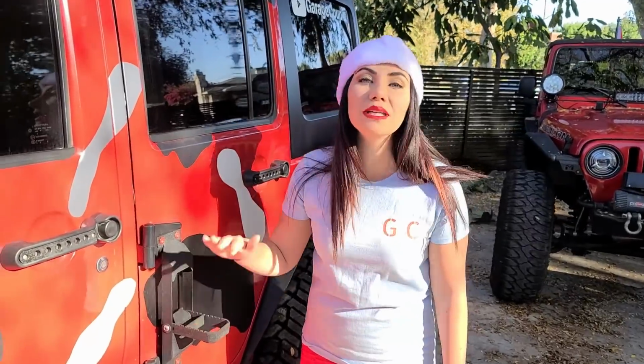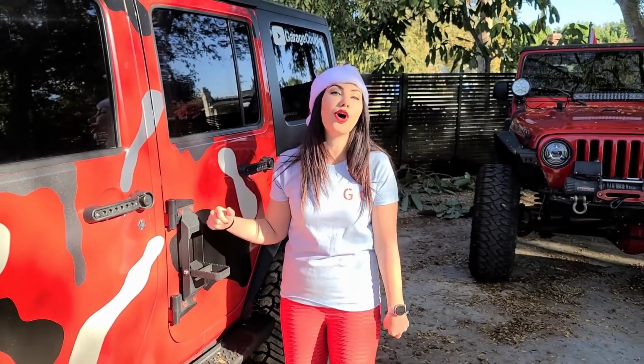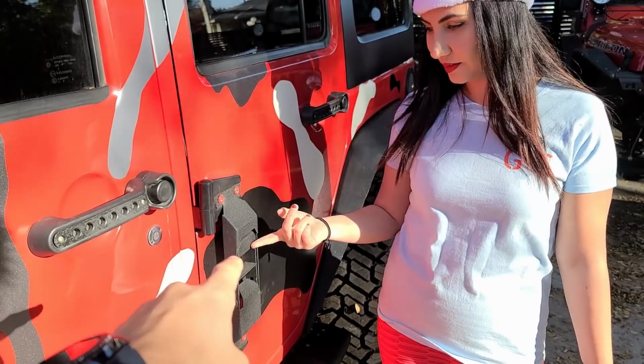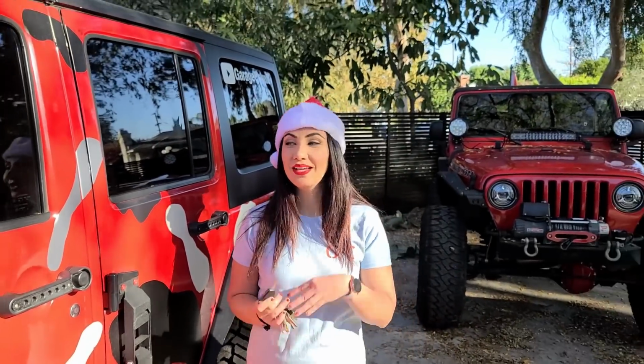This footstep is also extremely durable, you guys. I've had it on the Jeep for about 2 years now and there is no rust or wiggle or movement at all. We absolutely love it. And the reason for that is because it is powder coated really nicely and has this very durable finish. Let's move on to gift idea number two.